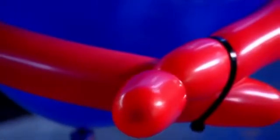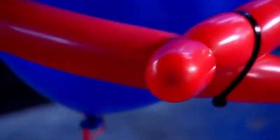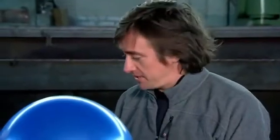Well, we can find out because I've constructed here my very own satellite. The helium balloon does behave a bit like a weightless satellite in space. So it's very hard to grab hold of. And I'm not just making this up. Peter Stibrani is a Canadarm expert. Okay, so it's in position. I'm going to go for a grip.